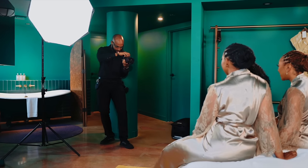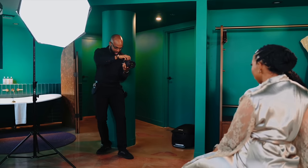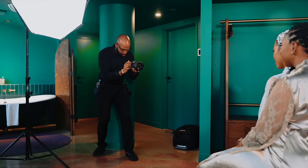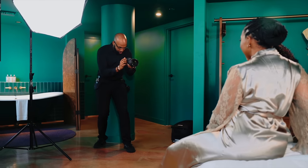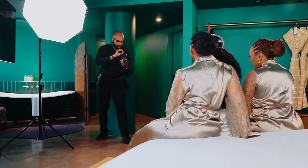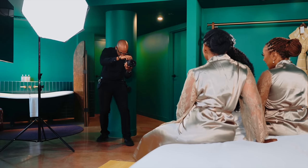My 28-70 right now, I'm using it to make sure I have as many different angles as I can. The room, not that it's small, but for getting ready photos, I like to have as much versatility as I can. So the 28-70 is a nice sweet spot to get those shots I need.